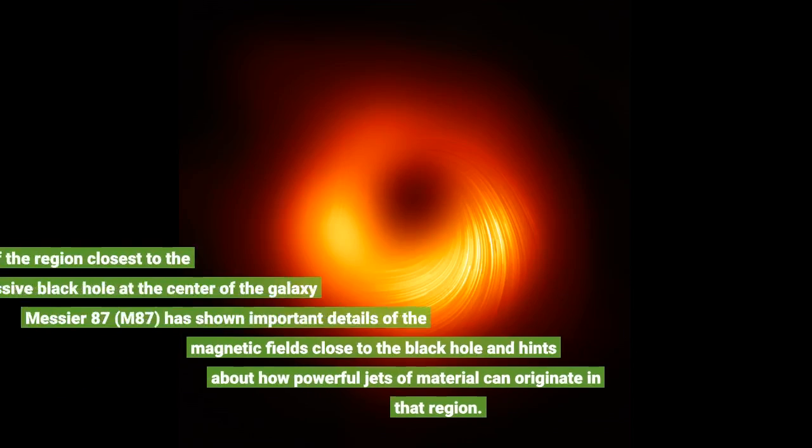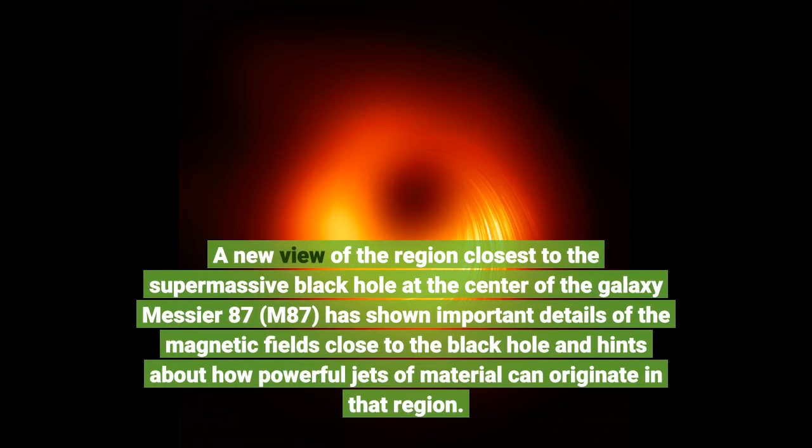A new view of the region closest to the supermassive black hole at the center of the galaxy Messier 87, M87, has shown important details of the magnetic fields close to the black hole and hints about how powerful jets of material can originate in that region.